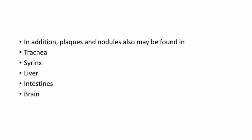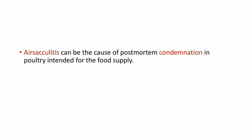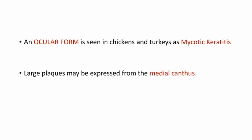In addition to plaques and nodules in the air sacs and lungs, it can also be found in the trachea, syrinx, liver, intestines, and brain. Air sacculitis can be the cause of postmortem contamination in poultry intended for the food supply. An ocular form is seen in chickens and turkeys as mycotic keratitis. Large plaques may be expressed from the medial canthus.